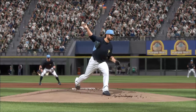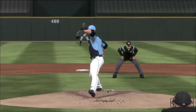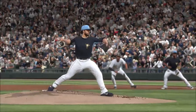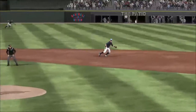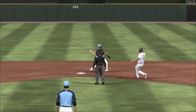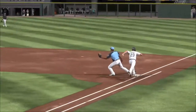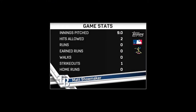Well, we've talked about his dominance all throughout the game, and he ended up finishing what he started. A complete game shutout. He's our top player of the game. Hey, when you basically take a game into your own hands and give your opposition absolutely no chance, you deserve all the credit in the world. His guys had to score for him, but he essentially was a one-man show out there.